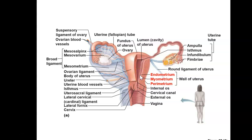The middle layer, or the myometrium, is a thick layer of smooth muscle, and this is going to be responsible then for muscle contractions during childbirth. Most of the uterus is myometrium actually, and then the last layer, or the innermost layer, is the endometrium. So that would be over here.